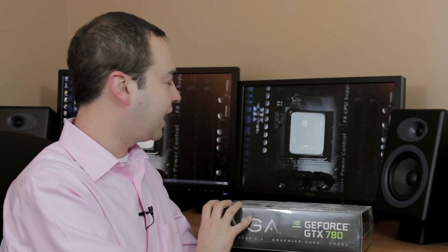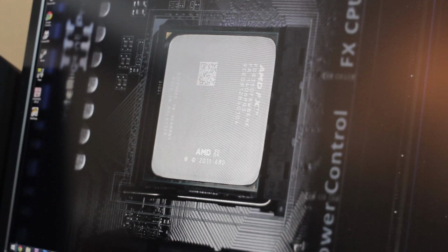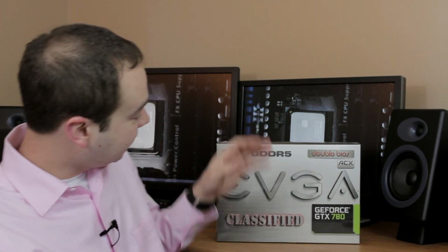By the way, I have a question for you. Is it blasphemy for me to have a desktop background with an AMD 8350 on a 4770K system? I don't know. All right, enough of my chatter.